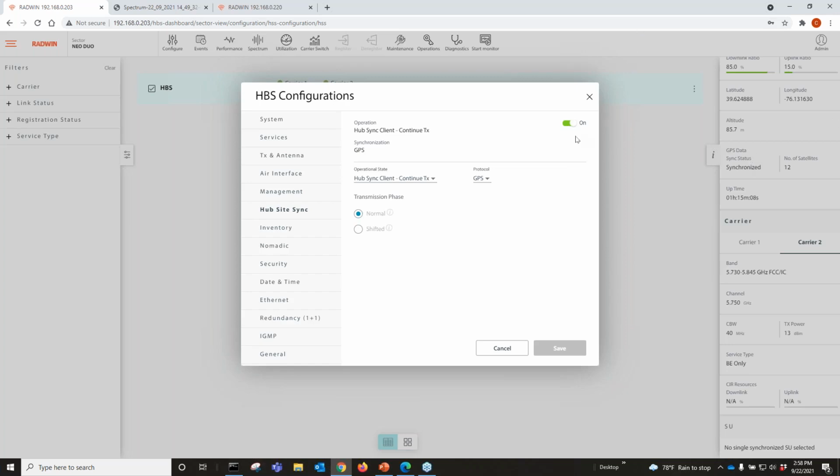I still have to go in and turn this on. By default, it looks like that. Okay, I don't have any synchronization. I'm doing internal timing off the radio. If I put 4 base stations up, they're going to interfere with each other. When I turn this synchronization on, I've got a couple of things I want to do.